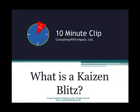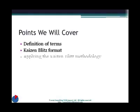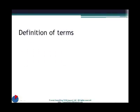I'm Ed Biernat of Consulting with Impact Limited, and our topic is, what is a Kaizen Blitz? So hang on and let's get started. The points we'll cover are a definition of terms, Kaizen Blitz format, applying the Kaizen Blitz methodology to lean and other projects, and we'll talk about impact and benefits of the methodology itself.